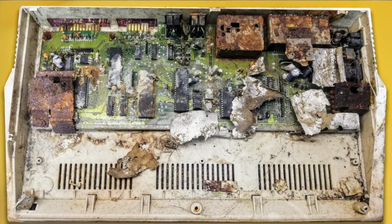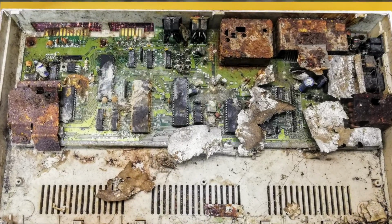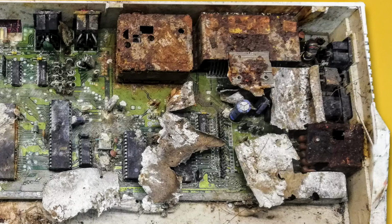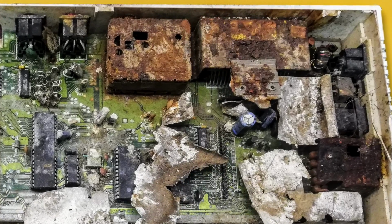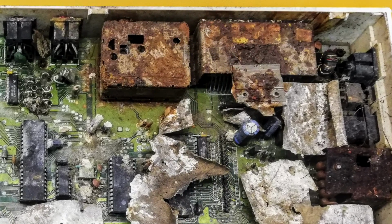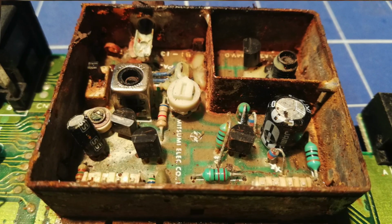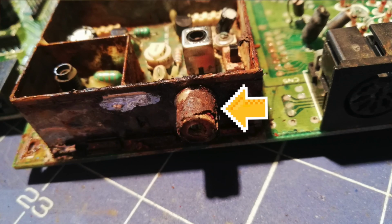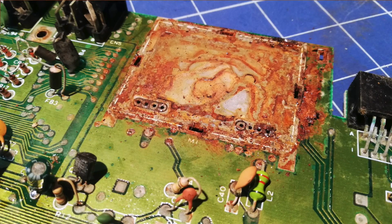Let's see if we can answer that question of whether this will work by looking at the motherboard again. It never gets any easier to look at, does it? But let's focus our attention first on these rusted metals. And popping the top off the RF modulator reveals, well, a bit of a state rather than a little city. The metal is actually eaten away. There's not much better underneath either.